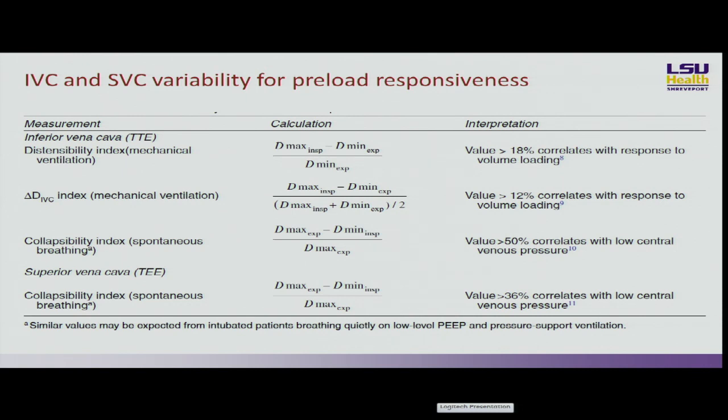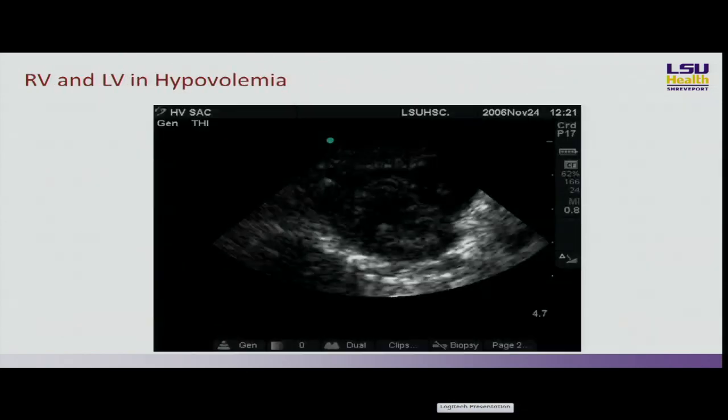If they're breathing spontaneously, now the trick to using the IVC is they have to be quietly breathing. If they're tachypnic, you cannot use the IVC at all, because every normal person will collapse their IVC with rapid respiration. So they have to be breathing quietly, spontaneously, in which case if it collapses more than 25%, give them fluid. If they're on a ventilator, 50% for breathing spontaneously. If they're on a ventilator, if they're collapsing even 25%, they may be fluid responsive, so give them fluid. So that's kind of how we use the IVC.